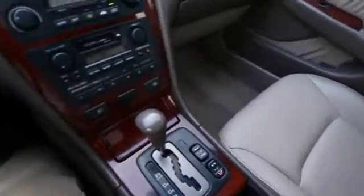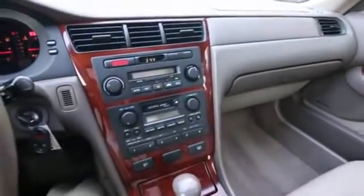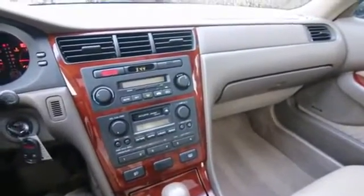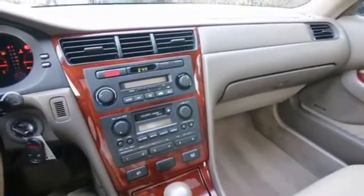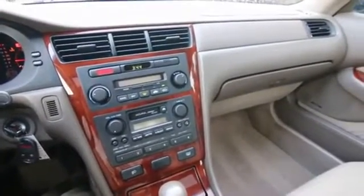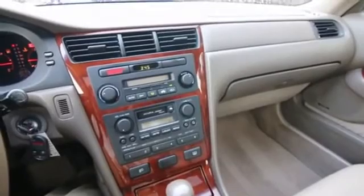And it's pretty rare that we sell vehicles of over 200,000 miles. In general, it's pretty rare that we see too many of those. Most of the time, when they have that many miles, they're pretty beat up and they're ready to go to the junkyard, let alone be sold to anybody. But this one is the opposite.